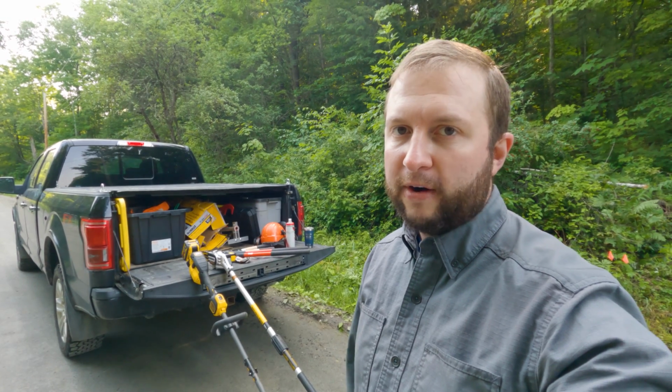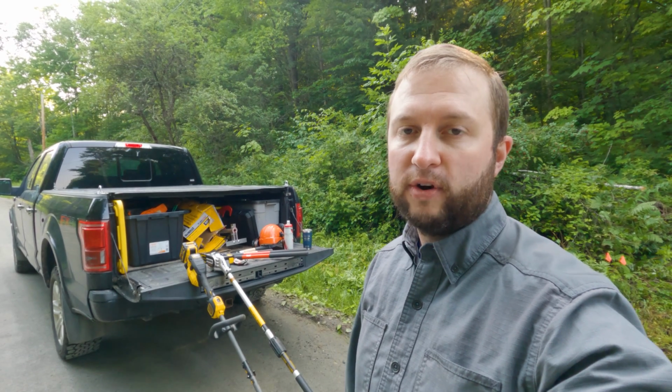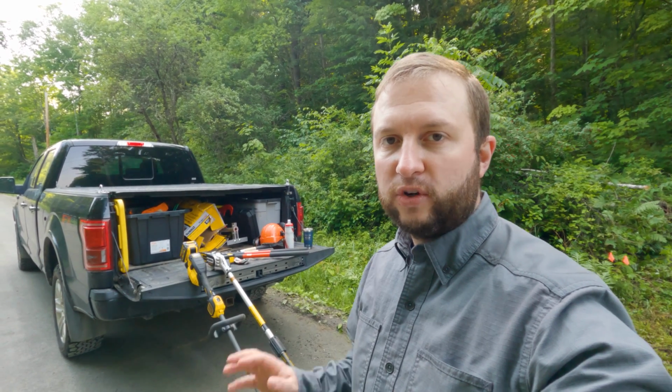I'm pretty sure it's probably user error. We've got a load of rocks and stones in here, and I think when I hit those, it kind of takes a load of the string off and it disappears back inside. So I'll try and keep an eye on that today.